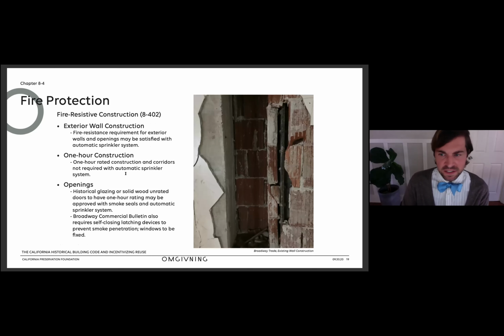So this is some more details about fire resistive construction. As it relates to the automatic sprinkler systems, with exterior wall construction, the fire resistance requirement for exterior walls and openings may be satisfied with an automatic sprinkler system. 1 hour rated construction and corridors may not be required with a sprinkler system.